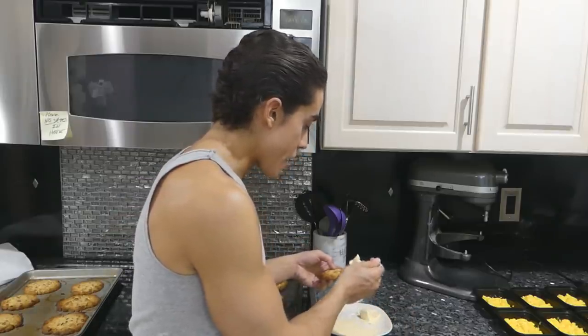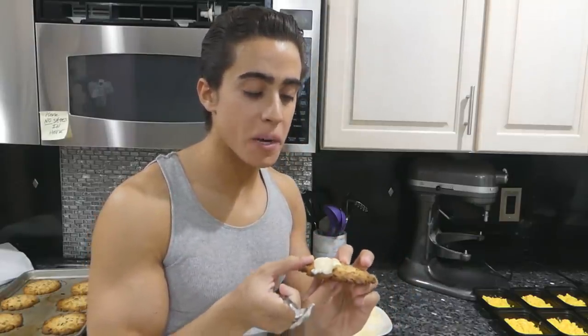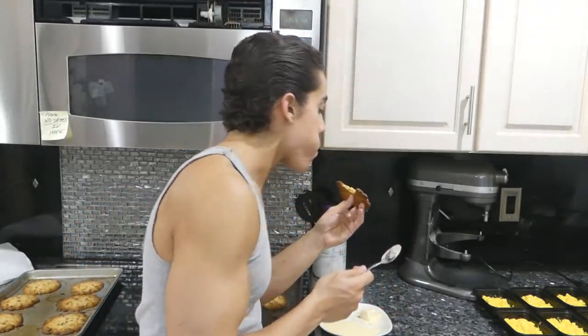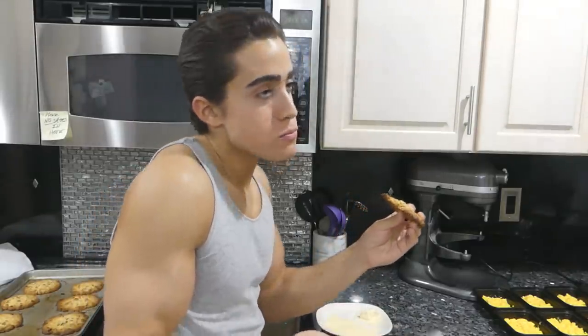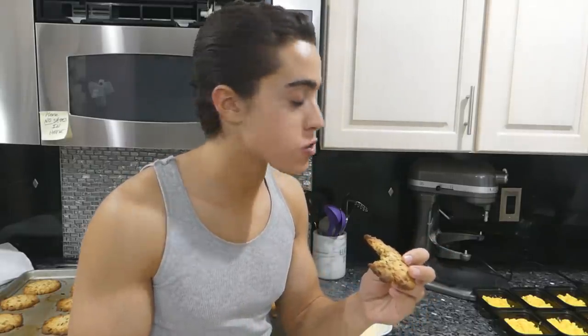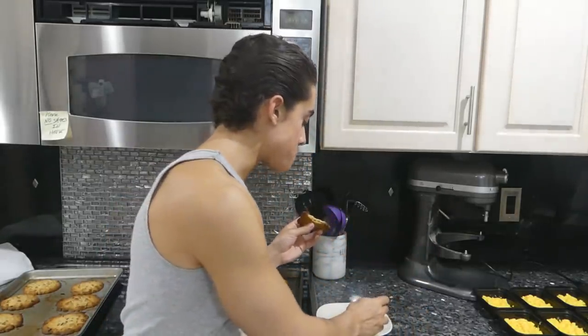So I actually have two things I wanted to try with the cookie. The first is a vanilla ice cream that's from a local farm. I used to make some myself, but I figured this would be the ultimate combination of healthy dessert food. This would be like a $35 ice cream sandwich. And people would pay for it.